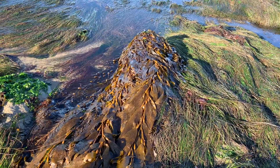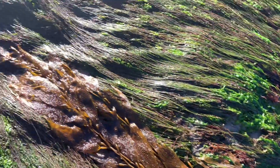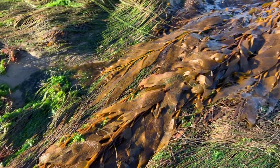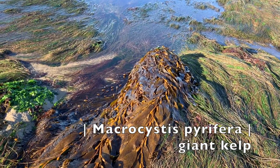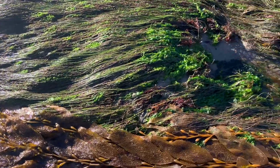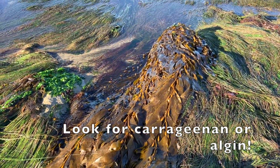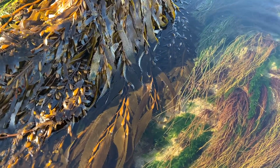So here's an example of kelp or seaweed like I was just talking about. It's really long. This species specifically is called Macrocystis pyrifera. Its common name is giant kelp, so it is really big. It can grow really fast, and it's an important ingredient in ice cream, in toothpaste, and all sorts of different things that you use.